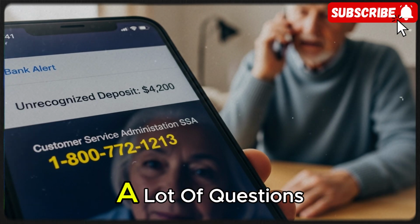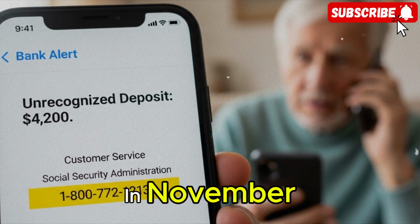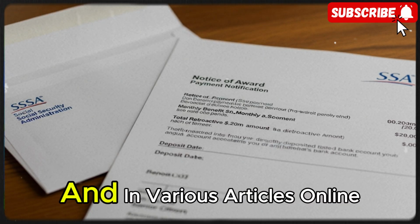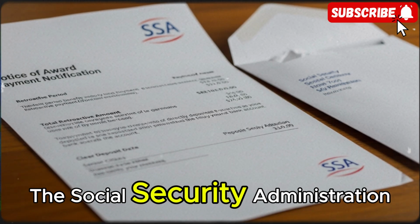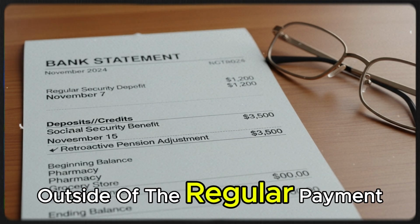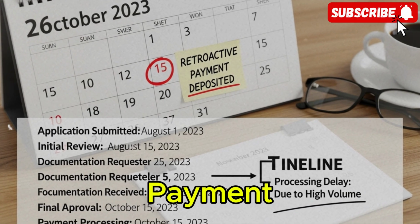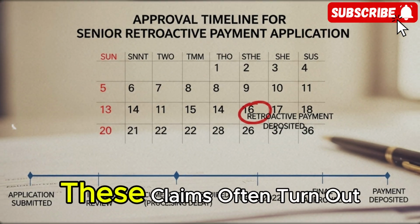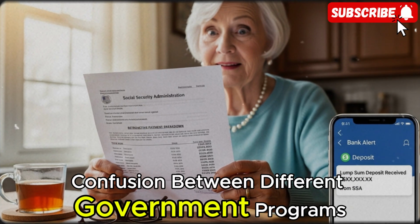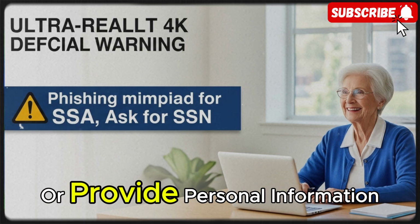One thing that's been generating a lot of questions lately is whether there are any emergency payments or supplemental payments going out in November. Let me be clear about this because there's a lot of misinformation floating around on social media and in various articles online. The Social Security Administration does not typically issue bonus payments or emergency supplemental payments outside of the regular payment schedule. If you see headlines claiming that there's a surprise check coming or a special one-time payment, you need to be extremely skeptical. These claims often turn out to be either misunderstandings of how the system works, confusion between different government programs, or in the worst cases, outright scams designed to get people to click on links or provide personal information.